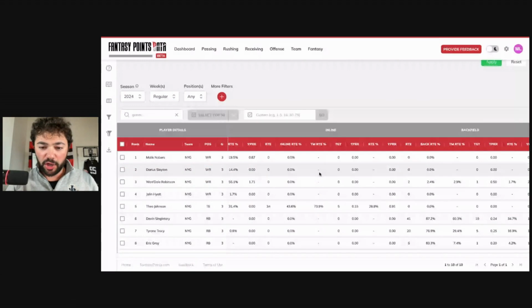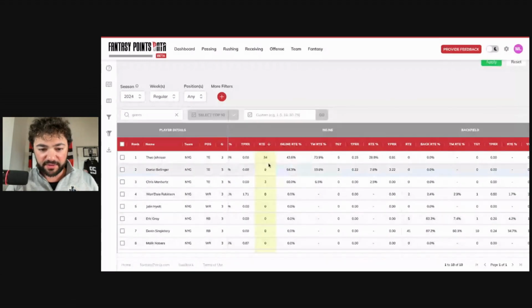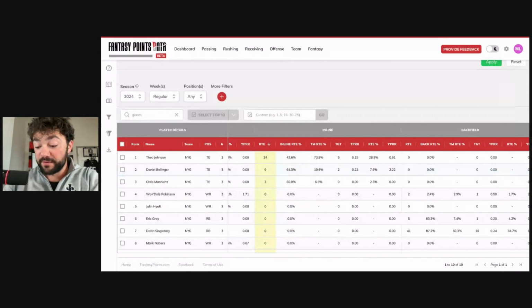Inline routes, it is so heavy, Theo. Man, it is heavy. But Bellinger's more yards per route run. Interesting. Okay. Neighbors 71.5 and 6.5. 71.5 to me is low. Okay, we'll write that down for Neighbors. 71.5 is low for me. But Theo, I love Theo, dude. Wow. That's fascinating. Okay, good to know.